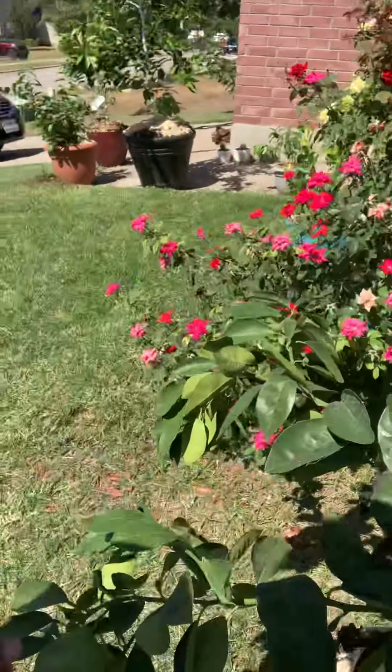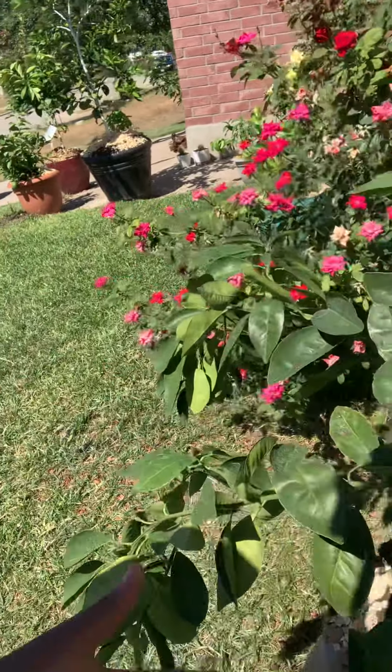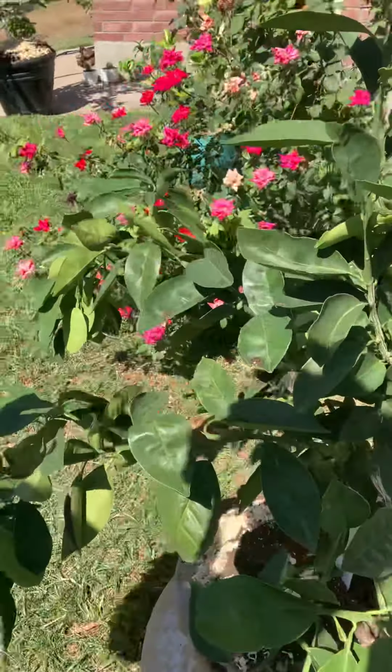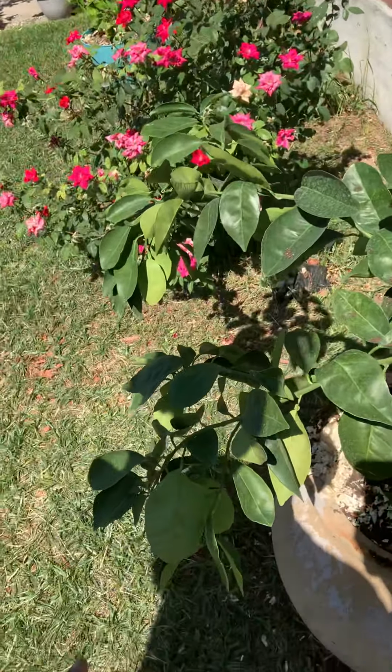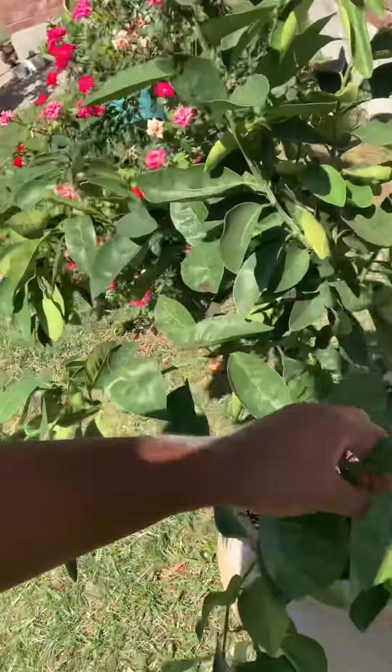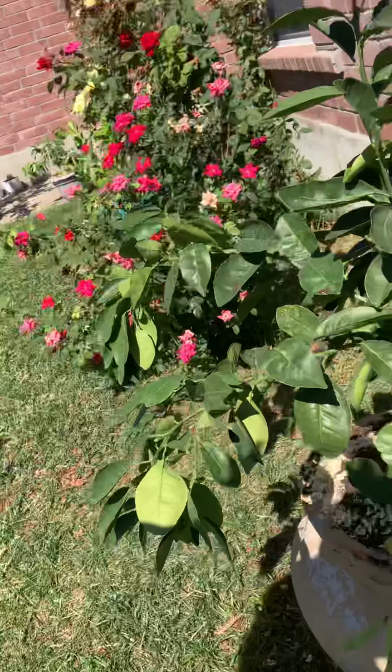So again, we have our Washington navel orange, and it's taking off. I mean, just doing well. It's like anything that I put in the ground, anything that I touch just goes absolutely nuts. I love it. So that's that.